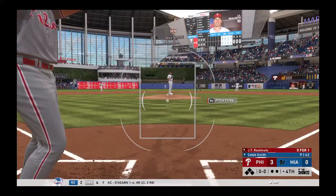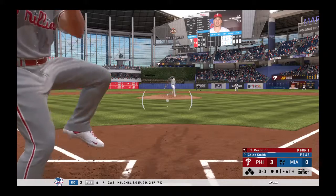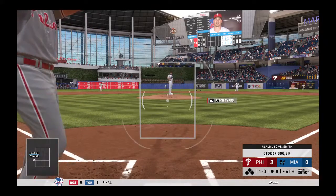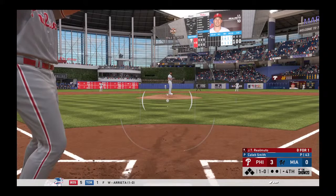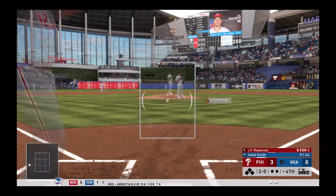Digging in now for Philadelphia, JT Realmuto. He's 0 for 1 thus far. One of the keys to securing a win, they want to keep the pressure on and try to build that lead as much as they can moving into the later innings. Maybe trying to back him up a bit there with the fastball.